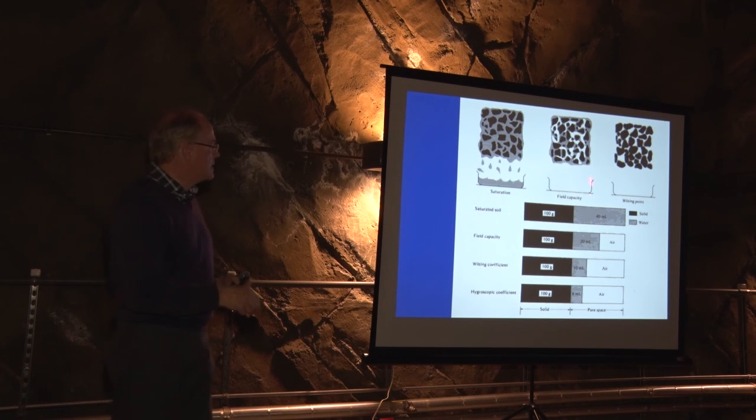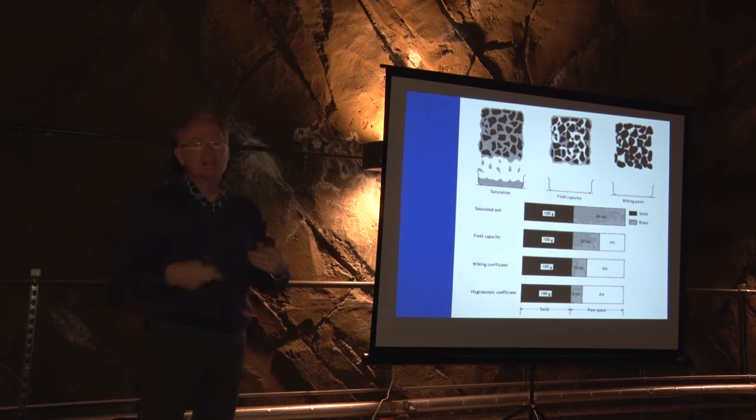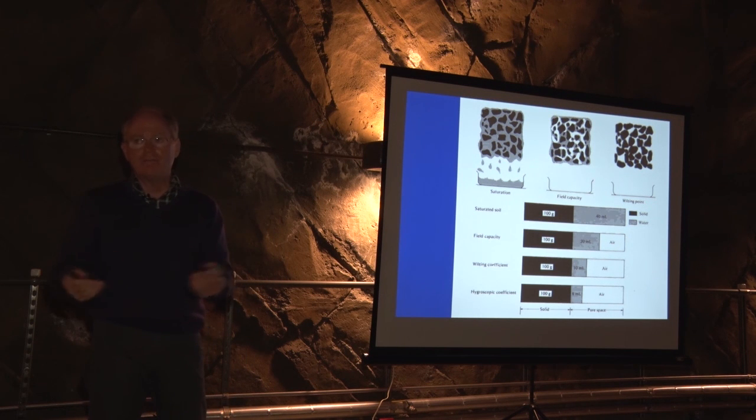Then you have this concept of the permanent wilting point. That's euphemistic for vine death or plant death because it's permanently wilted. And that's when a soil is so dry that it can't support any plant life. And that's the concept you get when you come back from vacation. You go to your house plants and they're all dead and nobody watered them.